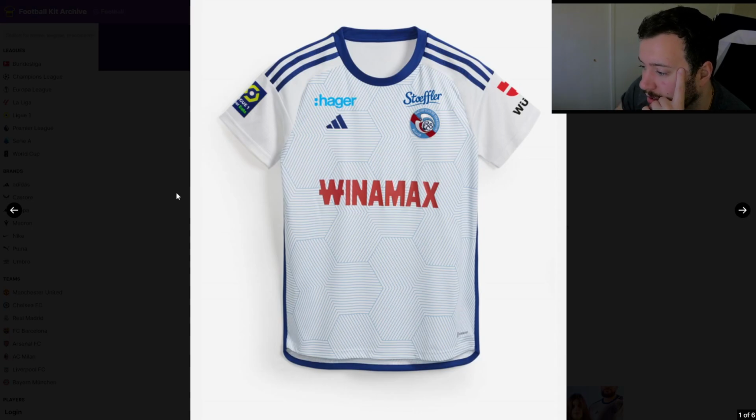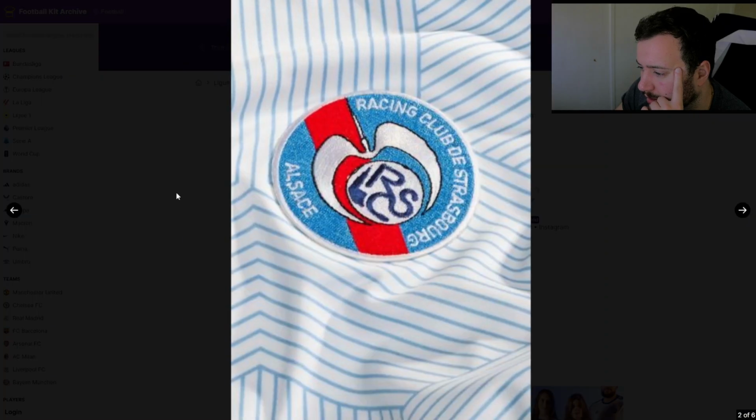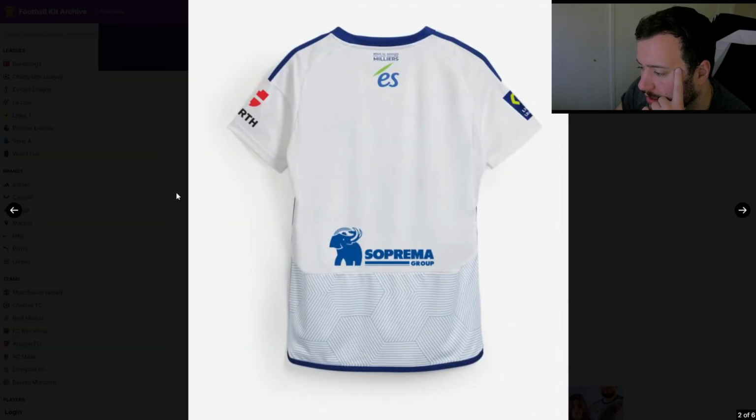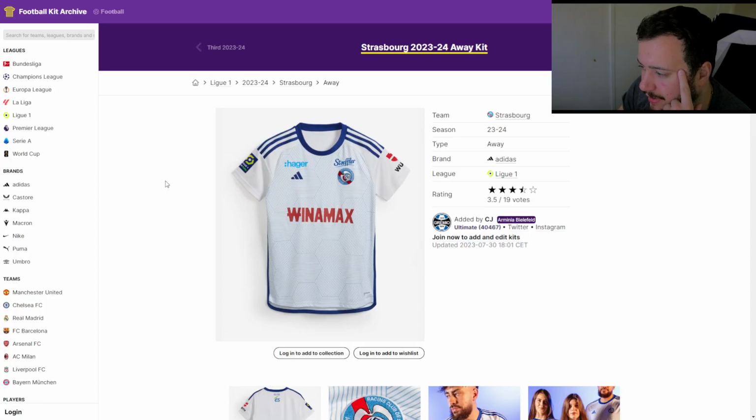Oh, I've seen that pattern before a dozen times. That Adidas soccer ball pattern. They've done that for like every league has had an away shirt with that template. I'm gonna give it a C.